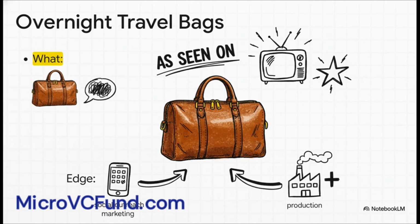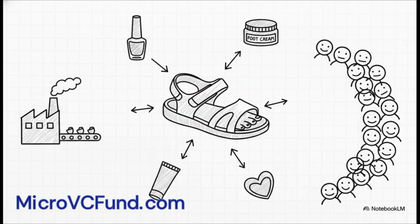Then there's Overnight Travel Bags, also known as OTB. They've found a perfect little niche in luxury leather goods for quick trips. And their advantage? Pure star power. They've already locked in celebrity endorsements and have been featured on TV. Now they just need the capital to blast that all over social media and, of course, make enough bags to keep up. Pitalicious is another fantastic example. They started with this one, unique patented product, sandals you can wear right after a pedicure. But they didn't stop. They've cleverly expanded into a whole line of beauty products, showing that their customers really love the brand. Now, they're literally selling more than they can make, which is the best problem a company can have.